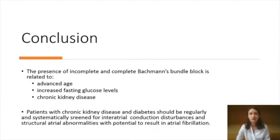Early detection of interatrial conduction disorders will allow us to improve the quality of healthcare and reduce the risk of serious complications resulting from atrial fibrillation.